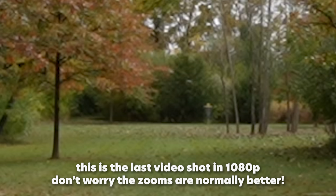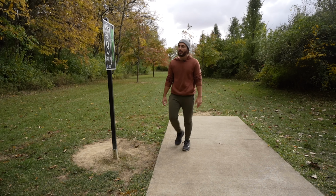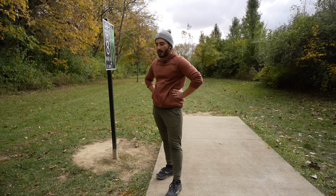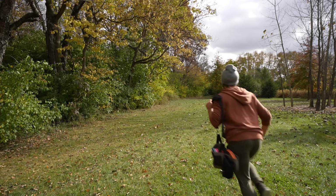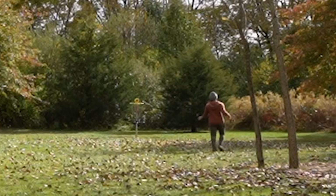Much better. That's pretty solid. That's interesting, because I didn't try to force it over too much. I tried to throw it flat, slightly anhyzer flat, and it held flat pretty long. Alrighty, first little oinker was in there. Second little oinker's pretty far. Got it about 240-ish feet.